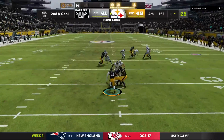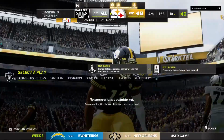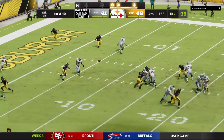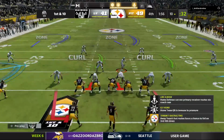Oh, looking for Waller, but this is intercepted. Picked off by Landon Collins. And the Steelers have just about sewn up this football game. Well, this game has not been short on intrigue, but that's the backbreaker right there, and it's going to put any hope of victory to bed.